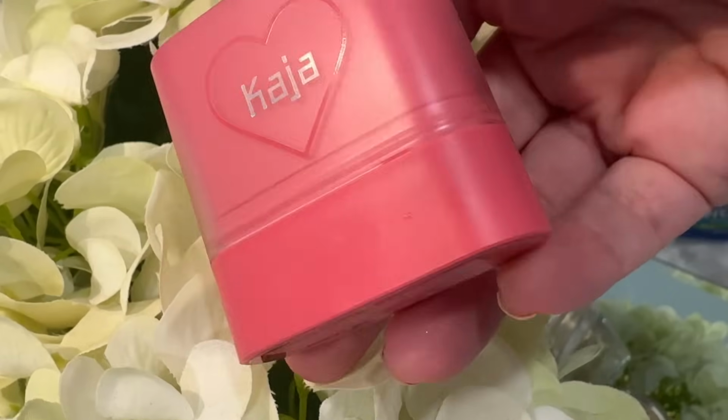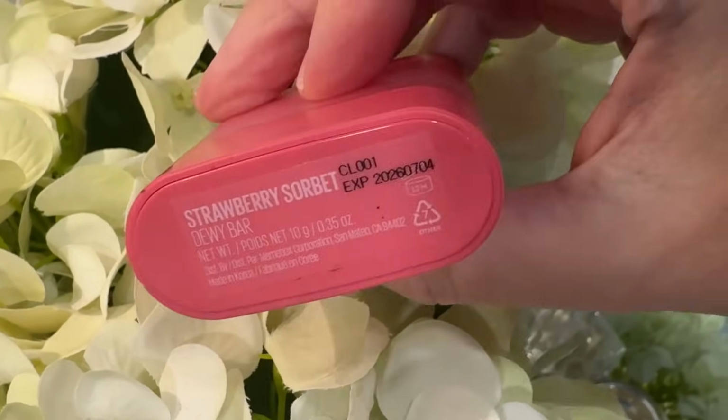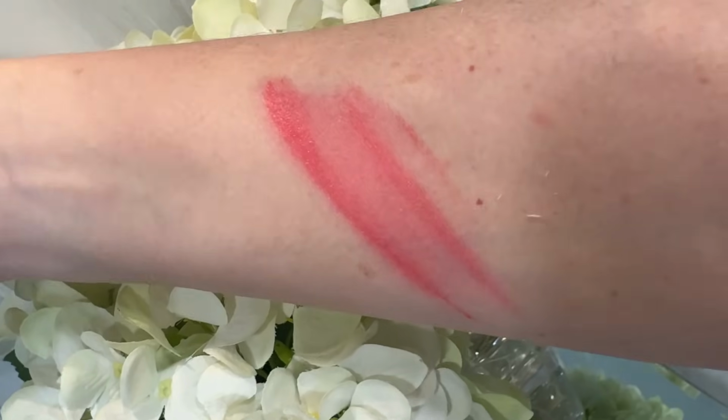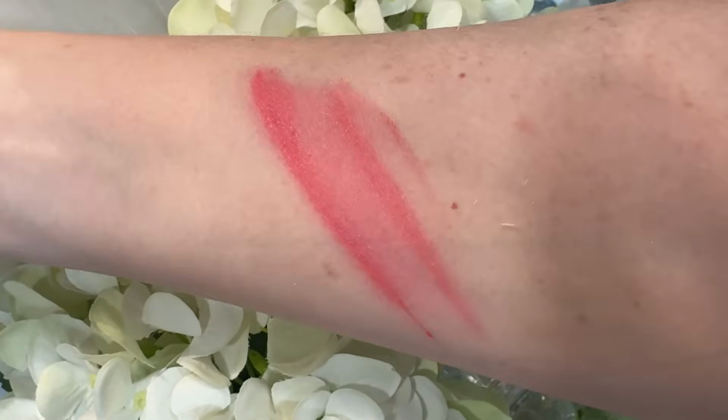And then also in that order was this Kaja Dewy Blush, or is it called Dewy Stick? I threw away the box already. It's called the Dewy Bar Blush and Lip Balm. I purchased the shade Strawberry Sorbet, and it is what I currently have on, but of course I'll add a little bit more because why not?